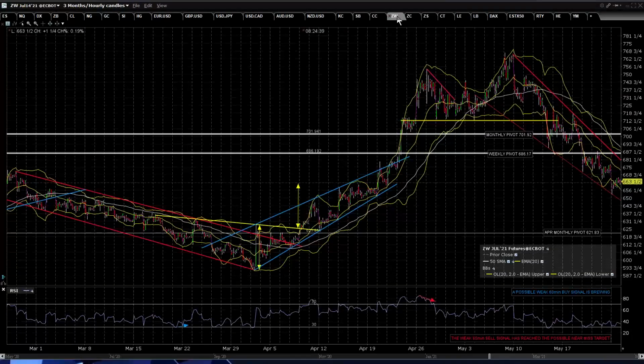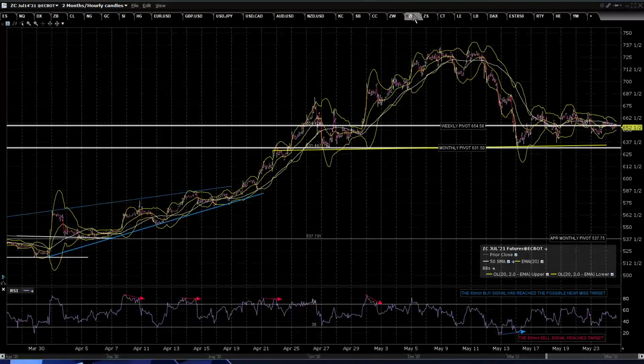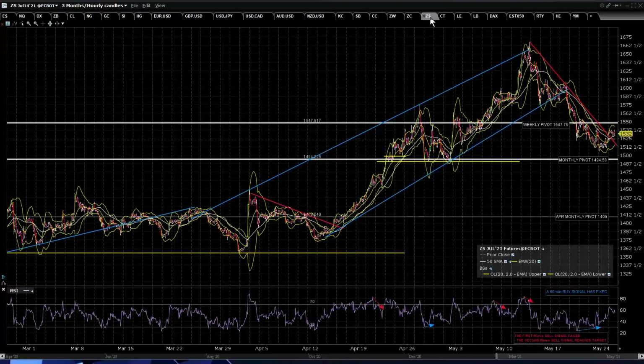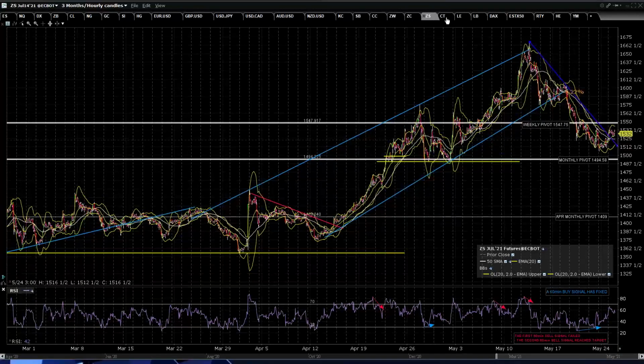ZW, nice looking wedge. If so, the obvious next target would be wedge resistance currently in the 681 area, and a breakup. On a breakup, this is not too large to be a flag. Corn, still a possible head and shoulders forming here. Stan's thinking it's a flag. He may well be right, because wheat and soy are both looking flaggy here, and soy has broken up potentially from that flag and back tested. We'll see how that goes.